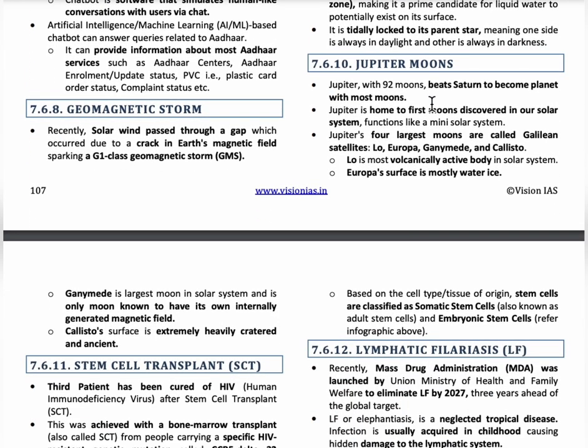The next topic is Jupiter's moons. So Jupiter has 92 moons and beats Saturn with the most number of moons. The four largest moons of Jupiter are Io, Europa, Ganymede, Callisto. So Io is the most volcanically active body in the solar system.